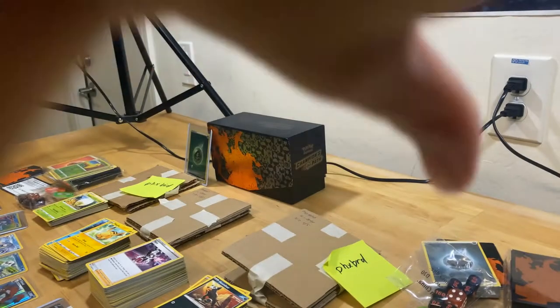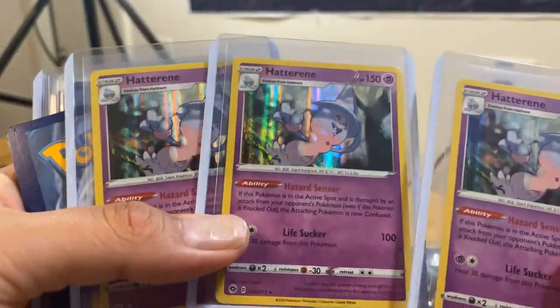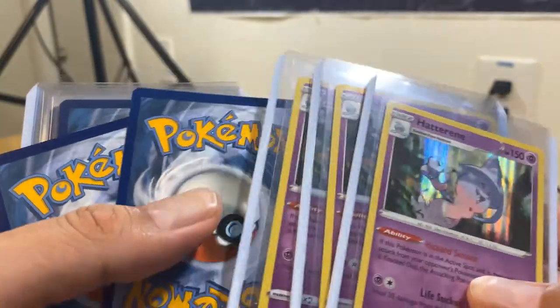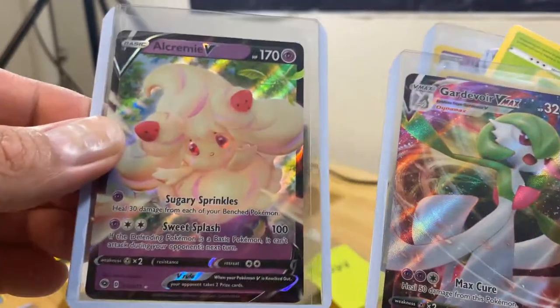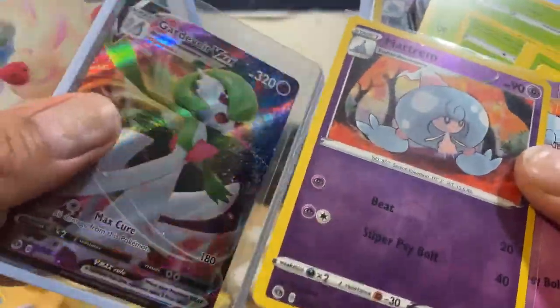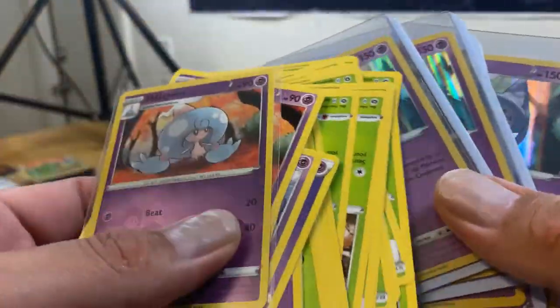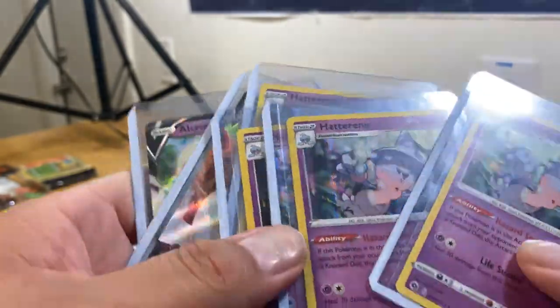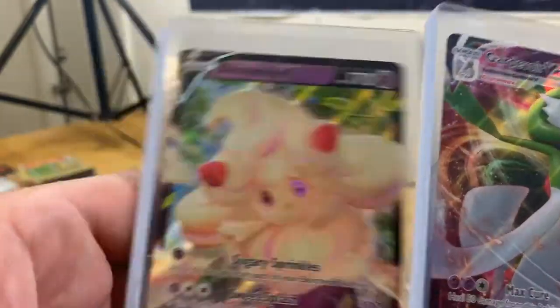I got more hits over here as well. Let's see. So these are our hits for the psychic energy. We got three of these. Four, wow. Oh, this one's nice. Oh, this one's nice as well. Gardevoir VMAX. We got four of the other one, can't believe it. These are all the common ones. Okay. Can't believe I got four of these. These two are nice.